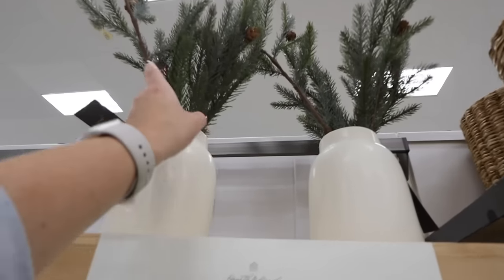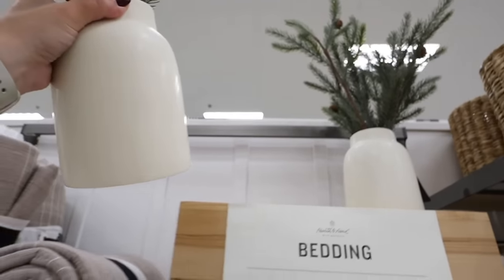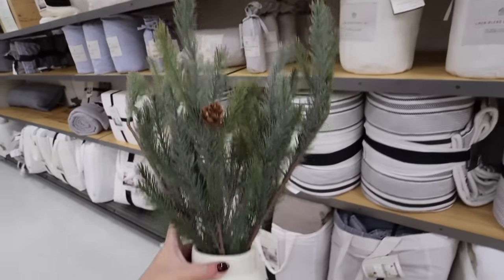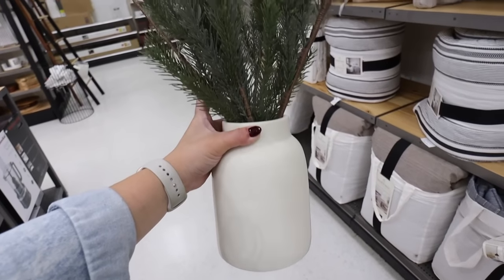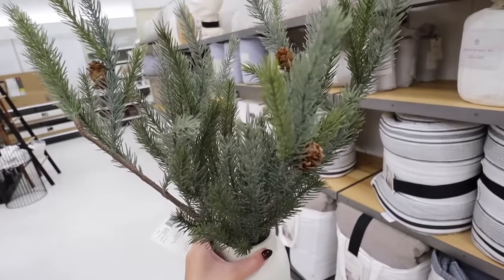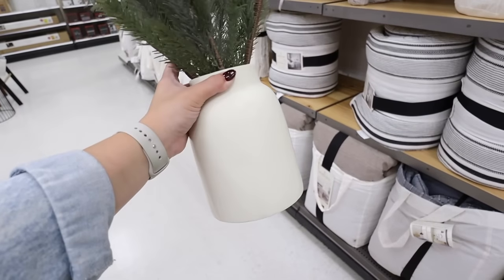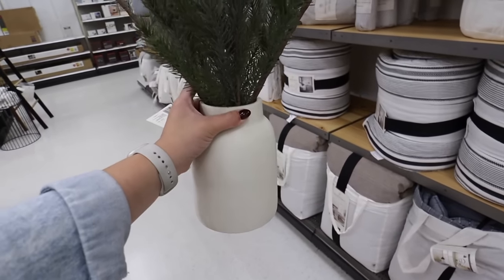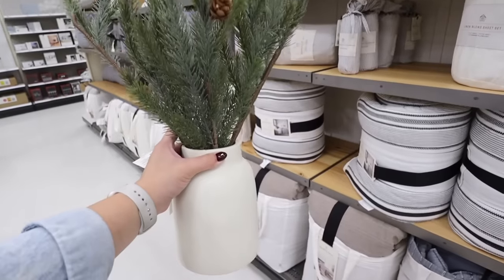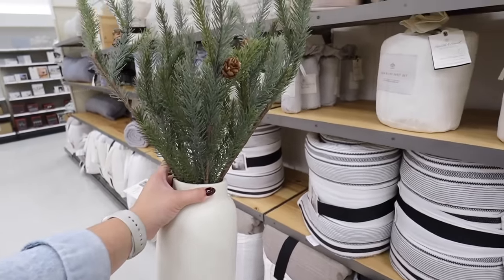Hiding up here, they have these two really beautiful arrangements. This is probably my favorite arrangement. I know we've only looked at one other one so far, but we have already seen the stuff online, and I really love this one. It's just plain greenery with some little pine cones, and it's a good size. This is $30, and I do love the cream pot. This is one that I might have to add to my own cart. I'm a big fan of this arrangement.